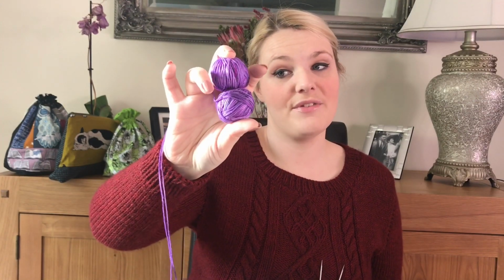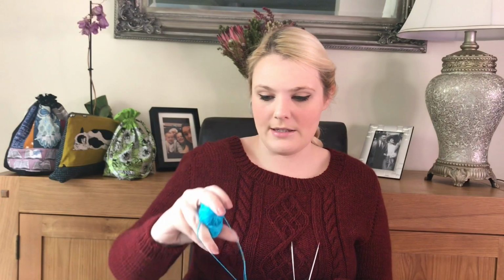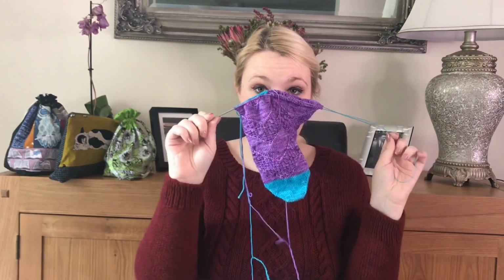So the skeins: I got a 50 gram skein of the main colour. It's kind of like a sock set that she does. So I have 50 grams. This is all I have left of the purple, and then the turquoise is here, and it is a 20 gram skein. So 70 grams should be more than enough for a pair of socks.